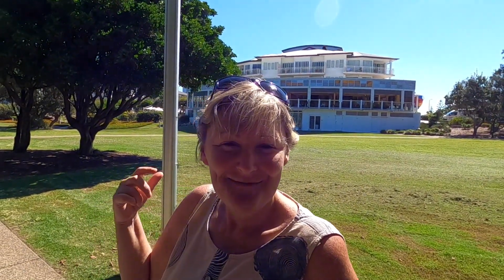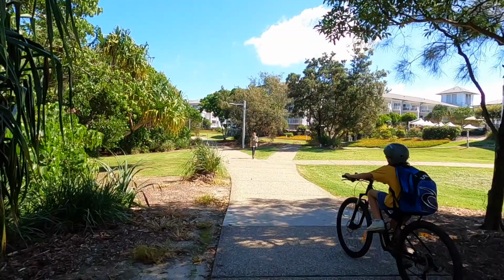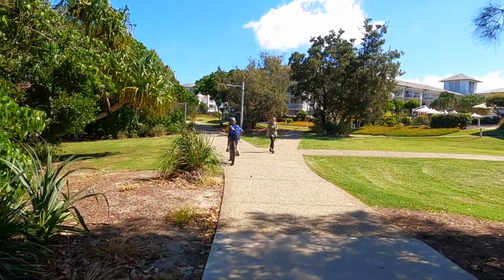So this is the fantastic boardwalk that is a great bike path, and it goes for miles. And behind me is the pub I was telling you about. So that's a pretty good place. You can see people up there having their lunch right now. It's a nice place to have your lunch.